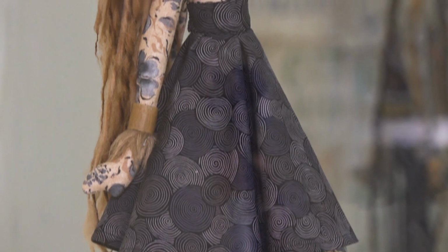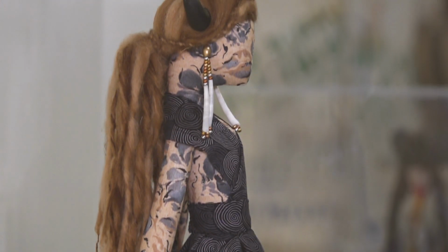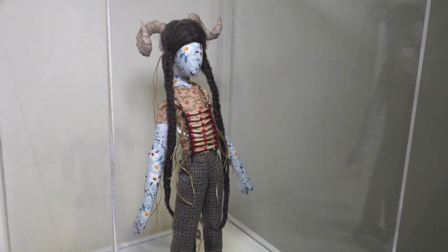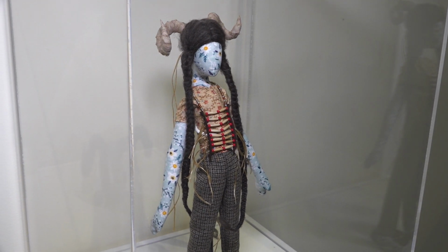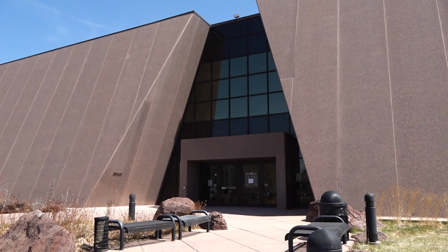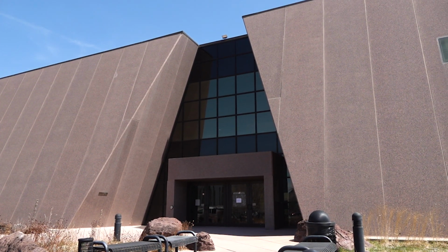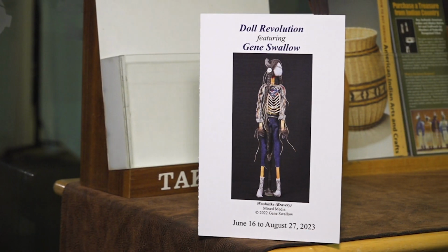And I feel like if I really find something that I really want to work with, then the project kind of happens on its own, and I'm not struggling with quality or trying to disguise something that might be imperfect. So I really do rely on my materials. My exhibit is currently running in the Sioux Indian Museum, located within The Journey, and it opened on June 16th and will run through August 27th.